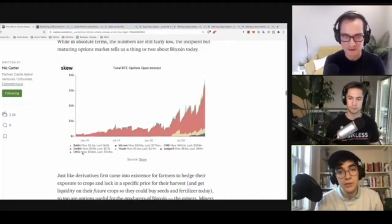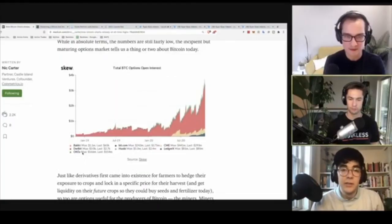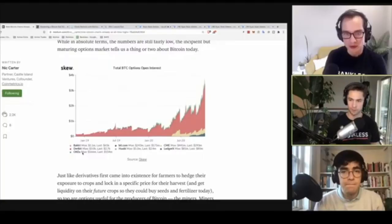So does larger and larger open interest imply that more and more Bitcoins need to be held by the parties that are participating in this?